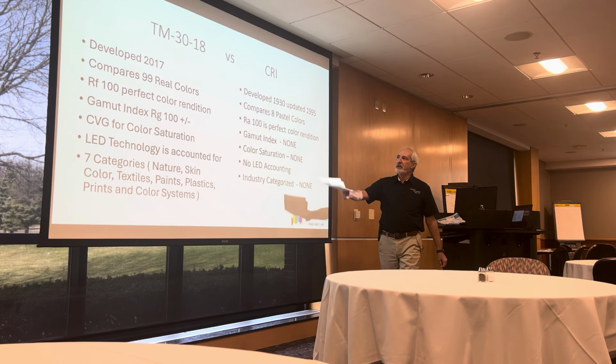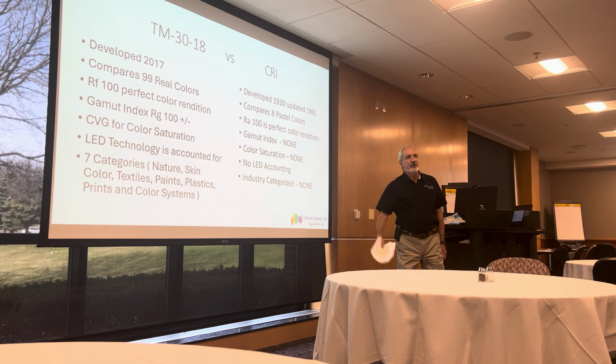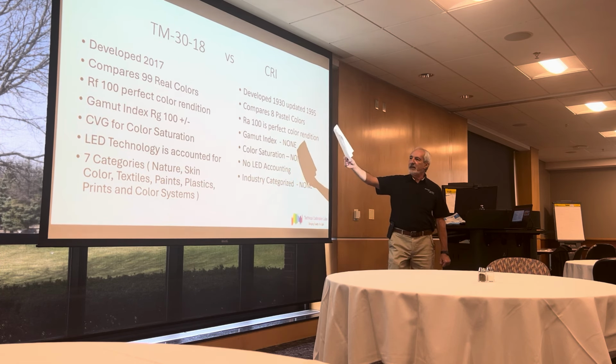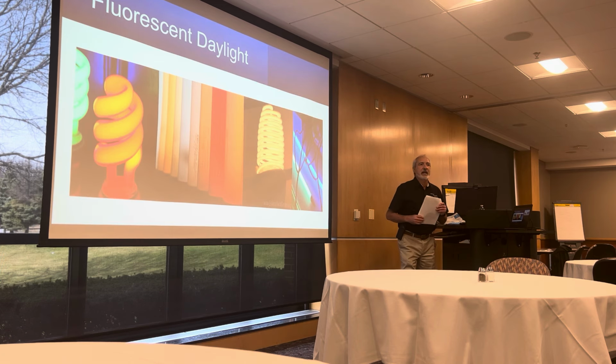Just a comparison. TM30 was developed in 2017. That's 7 years ago. The CRI, the latest one, was last updated in 1995. Technology moves on. TM30 uses 99 real colors. The CRI uses 8 pastels. The TM30 perfect rendering compared to the sun would be 100. CRI, again, perfect rendering would be 100. TM30 uses the color gamut. How intense are these colors? Does this light produce plus or minus whatever it's going to be, 100 being perfect. CRI never considered color gamut or color saturation with the vector graphic. TM30 takes LEDs into account, color rendering doesn't. TM30 divides it into 7 categories, nature, skin tone, etc. CRI does not.